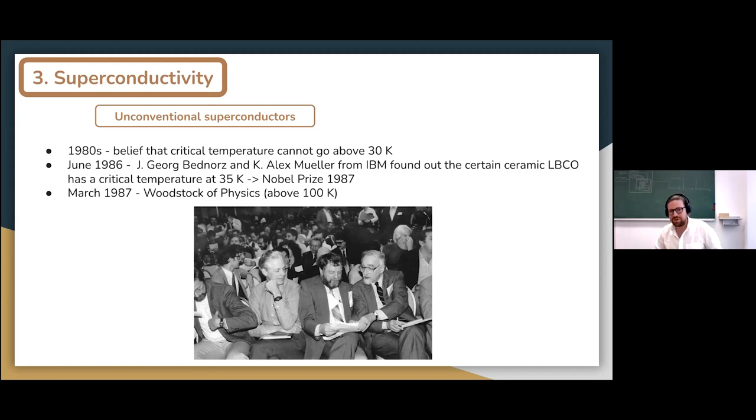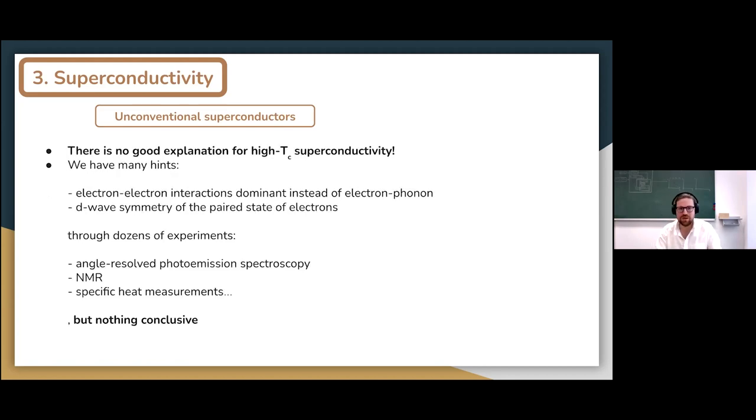And one of the groups reported that they managed to go above even 100 kelvins. So it was a real breakthrough. But what is the explanation? How can we go above this 100, like above these 30 kelvins? We need to go beyond this BCS theory.